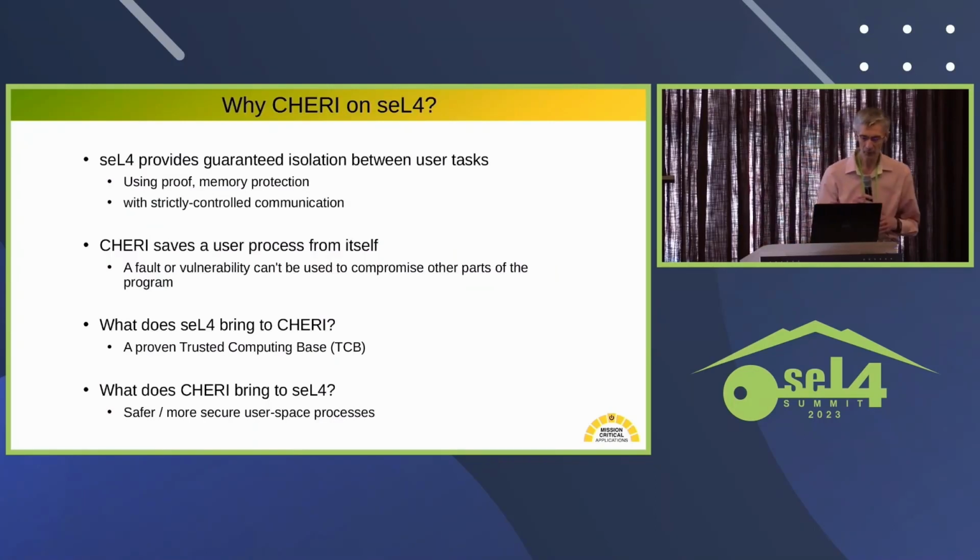So we've touched on this at the beginning, but the big question is always, well, why CHERI on seL4? And our take on this is that seL4 provides guaranteed isolation between user tasks using proof and memory protection, with, of course, strictly controlled communication, which makes it useful. Whereas CHERI sort of saves a user process from itself.